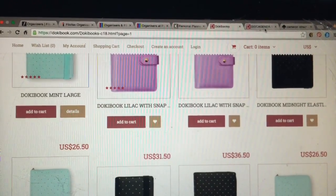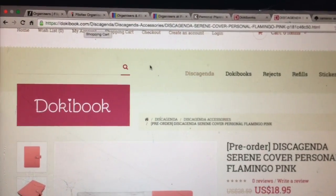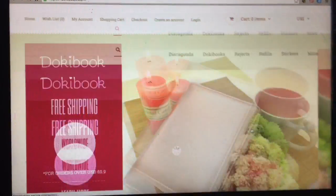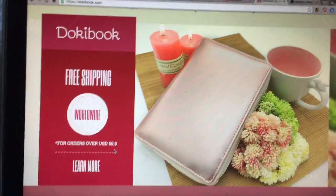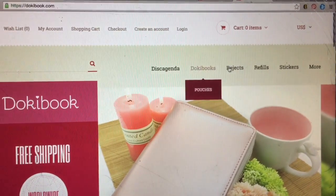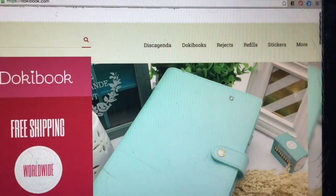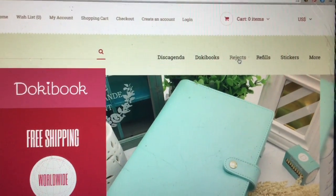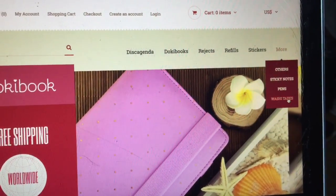And I hope that I showed you Dokibook. The website is dokibook.com, and I do believe that Dokibook has free shipping, but you need to order $69.90 or more. And here's rejects, which is a funny way to put it, that they have overflow stock and call it rejects. I wouldn't be inclined to buy something called a reject, but that's just me. But you can buy other things, like other sorts of stationery.